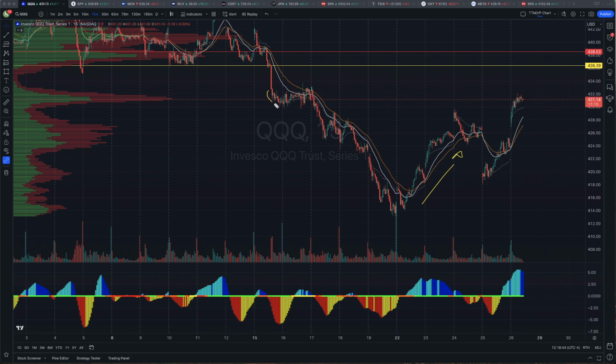If they were holding from here and they've been horribly underwater, price comes back up into this area. What are they going to do? What's the psychology? Oh, I'm underwater, I'm underwater. Please, please, please. I just hope it gets back. God, if it just gets back to zero, I'm going to sell.